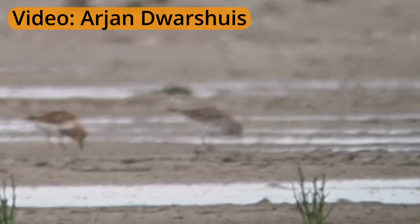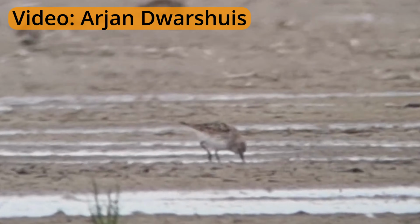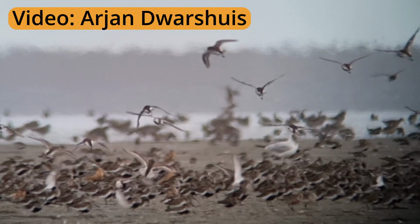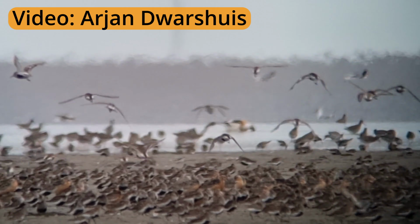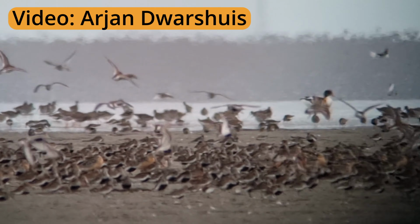And here you can see the very long-bodied appearance of the white-rumped sandpiper and also the markings on the flanks, which is a good feature to separate it from the curlew sandpiper. And here you can also see the white rump of the white-rumped sandpiper. And that is a feature it shares with the curlew sandpiper, but as I said, the curlew sandpiper lacks the markings on the flank.